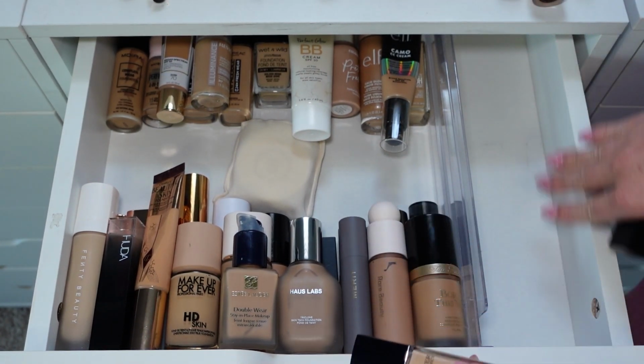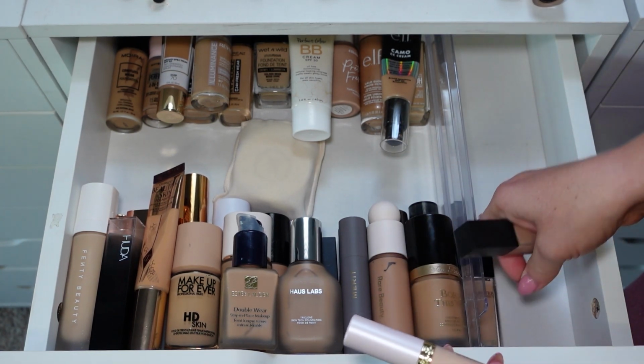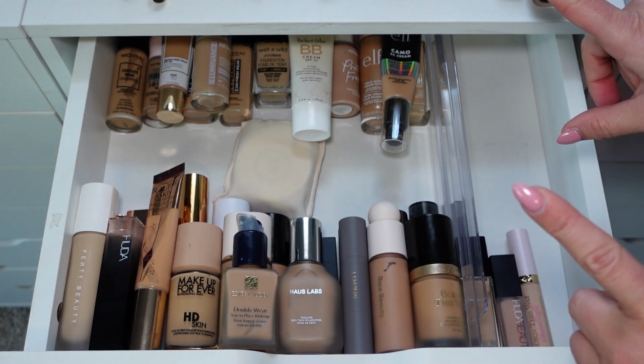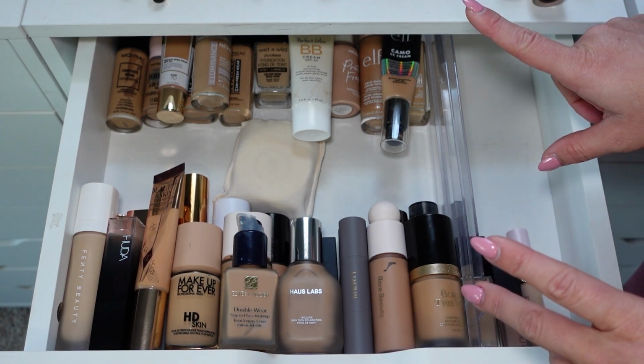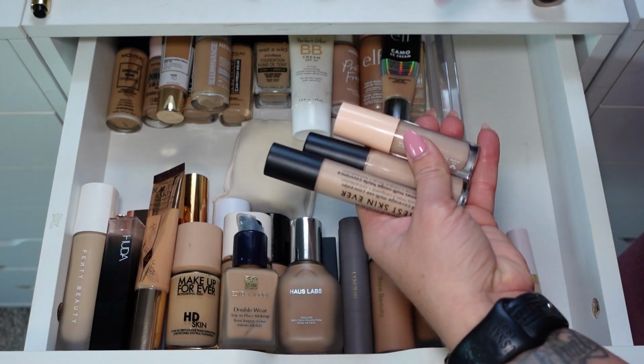Okay, so I think for concealers, I'm gonna do pretty much the same thing where I have my high end up towards the front because I think I have less more affordable ones. Like Sephora, I would consider affordable. Elf, ColourPop.